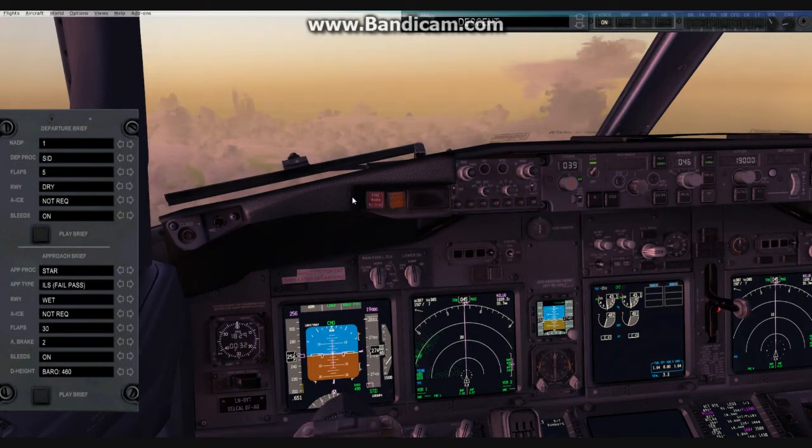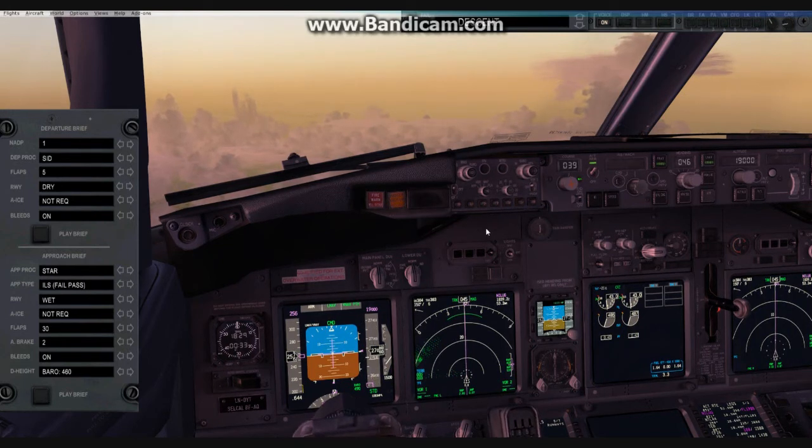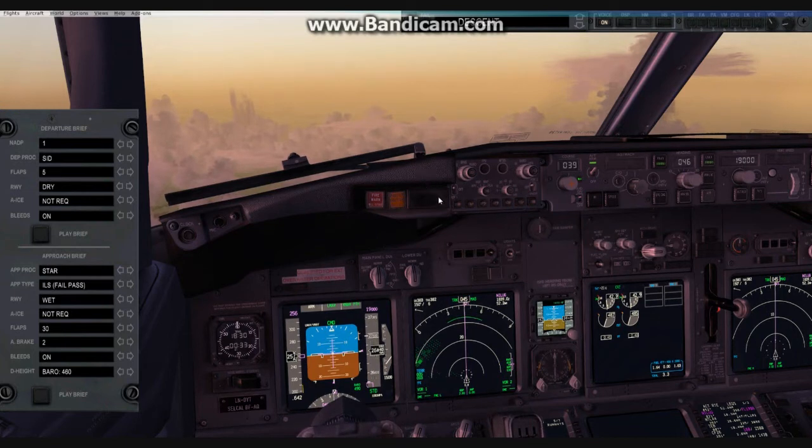Are you ready for the approach brief? I'm ready for the brief. Okay, we'll be using the NILUG 1 Tango approach. We will land with the aircraft today. The runway condition is wet. Anti-ice is not required. We will be using auto brake step 2. The descent height will be 460 feet. Any questions? No questions. Approach brief.